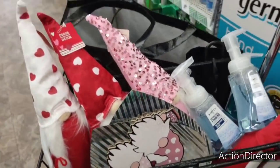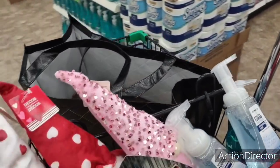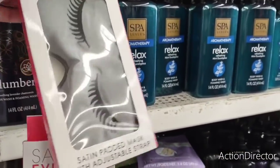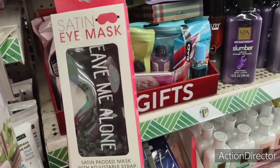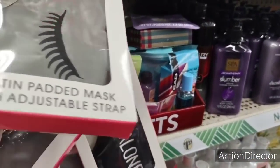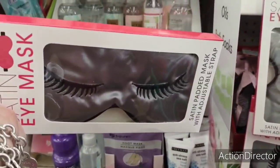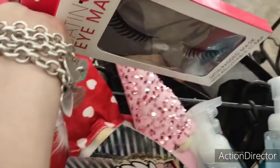You guys, maybe I should play the lottery because this is my lucky night at the Dollar Tree. Satin eye masks. Look, the eyelashes, and leave me alone. That's Crystal. Do not bother Crystal when she's asleep. Even Fancy knows, Mommy has to sleep. These are cute for your beauty baskets, you guys. Let's take a look. Hold on.